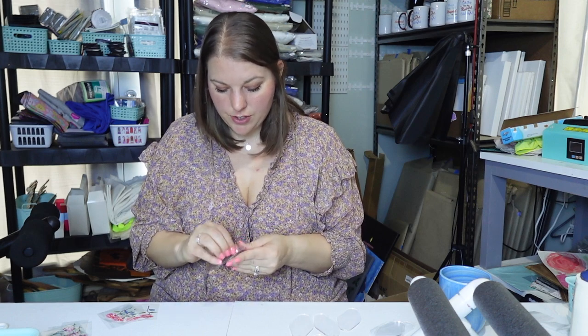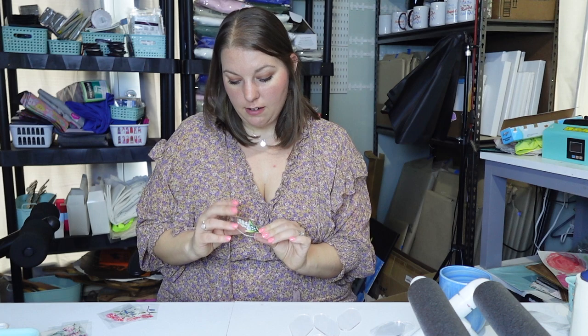I absolutely love these transfers. This company just recently started doing the UV DTF. They've been doing DTF for a long time, and they do a lot of vinyl stuff. 143 Vinyl is the company that I use. And if you're looking for a company that does UV DTF for a really decent price, I highly, highly recommend them.